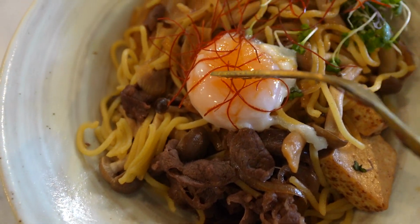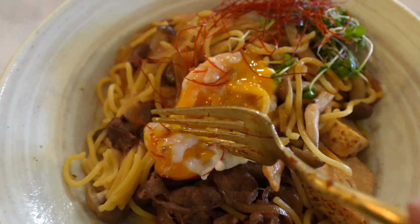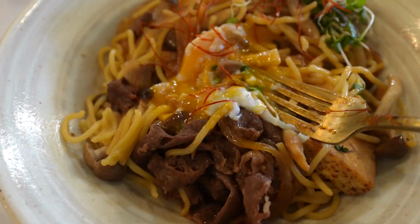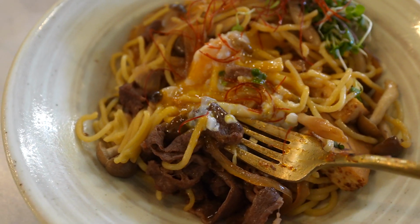Now I'll break into this soft egg, and it looks like a soft boiled egg, and then we're just going to spread around all of this beautiful golden yolk, because I feel like that's going to make this taste so much better, because you gotta have a little bit of egg with the meat and with the pasta. Wow, I have a little bit of everything. I got a little bit of mushroom, egg, meat, and some noodles, so let's go for a bite of this.